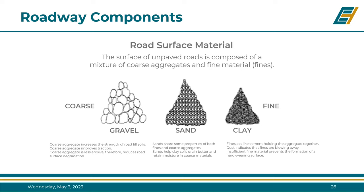The fines, which is basically what we call the material that has a certain amount of clay in it, is what forms the glue that holds our driving surface aggregate together. Without enough fines, without enough clay in our small material, we're not going to get a good bound, compacted material on the surface. You're not going to get that crust, and you're going to get a lot of loose material on the surface of the road.